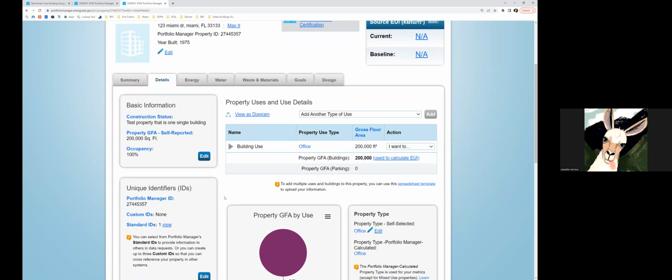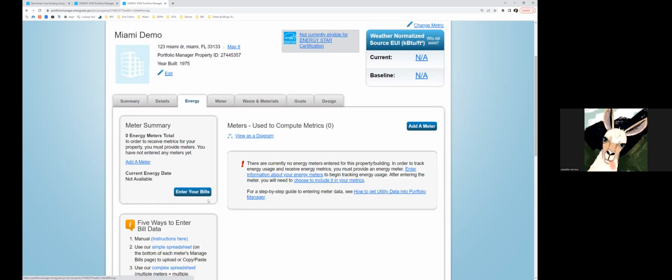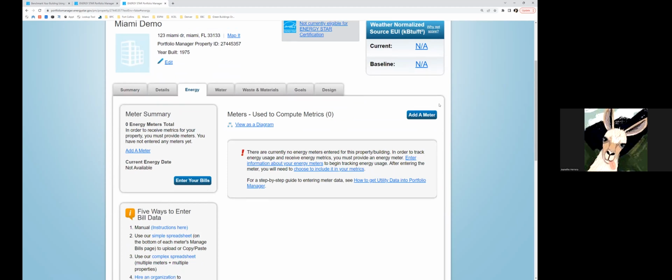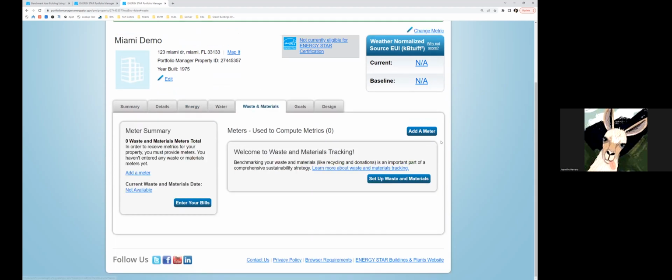All right. So now when we go here to the energy tab, this is where you're going to add meters for your electric and gas. The water is going to be the same thing. You can add a meter for water. Waste and materials, you can go ahead and add waste data as well. We're not requiring it, but it's up to you if you want to track that.